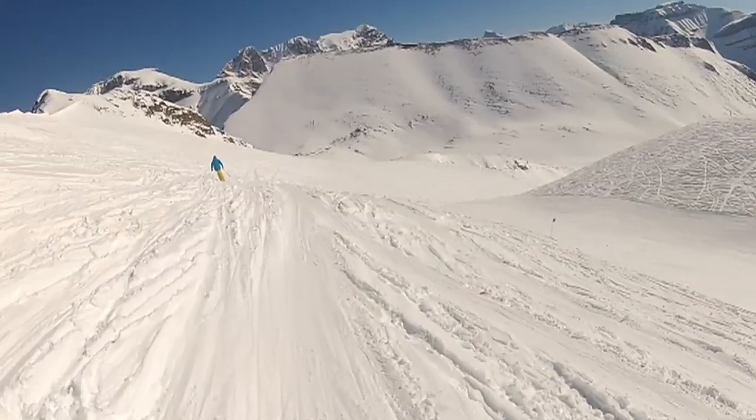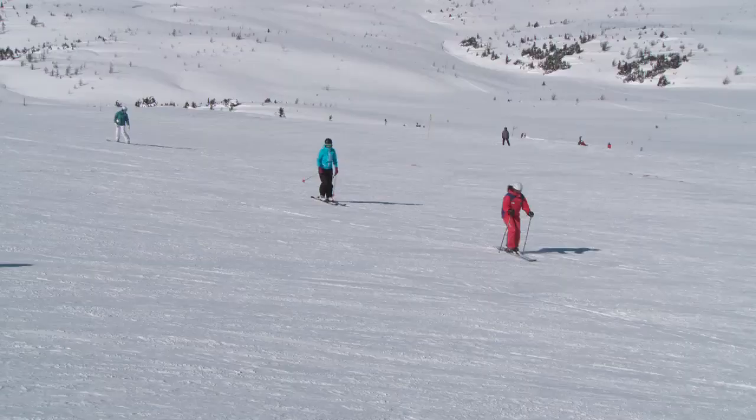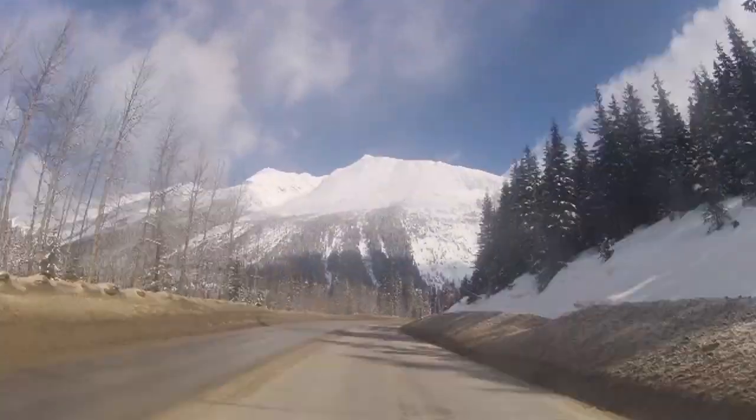We're very lucky because we're the biggest ski area in the Canadian Rockies and the biggest in Banff National Park. But there's also two other great ski areas. We got Norquay right out the side of the town of Banff. We have Sunshine Village about 20 minutes from the town of Banff. Lake Louise, 35 minutes from the town of Banff. So you've got three ski areas in the national park.